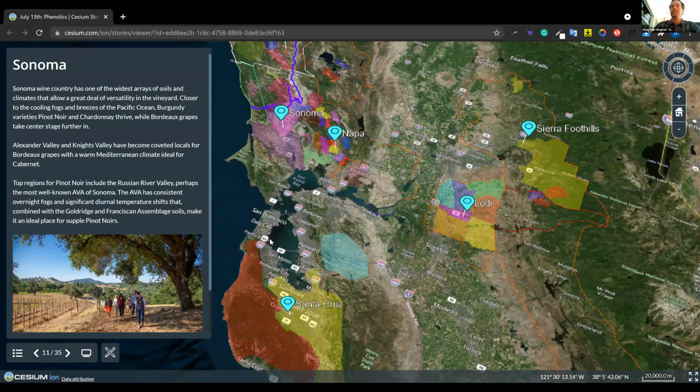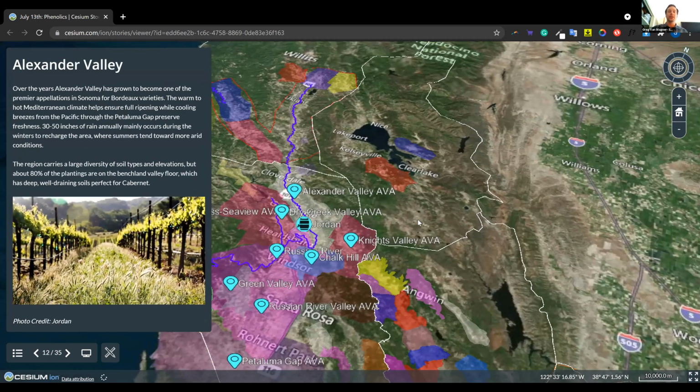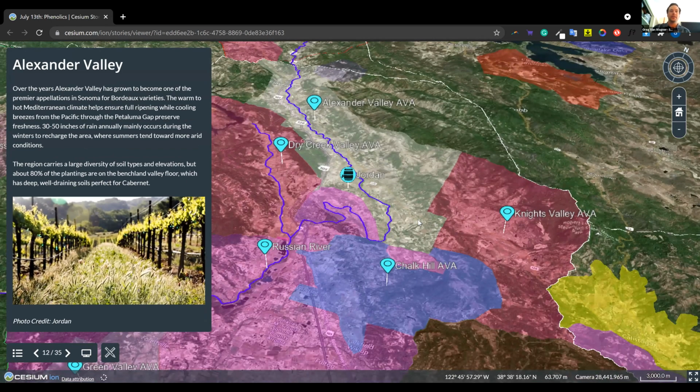We are headed over to Sonoma. All right. So Sonoma, we have a huge array of soils and climates, which really means you can have a wide variety of different grapes thrive here. I think they grow over 50 different varieties. Obviously, you're looking for cooler areas closer to the San Pablo Bay for your Burgundy varieties.